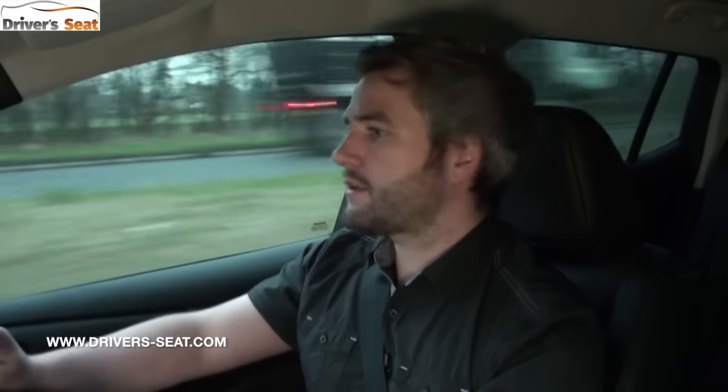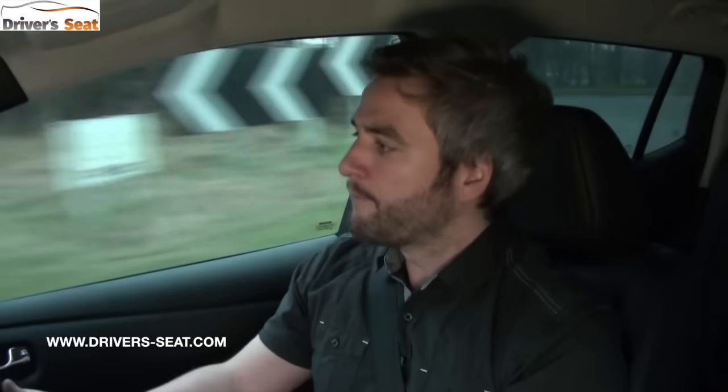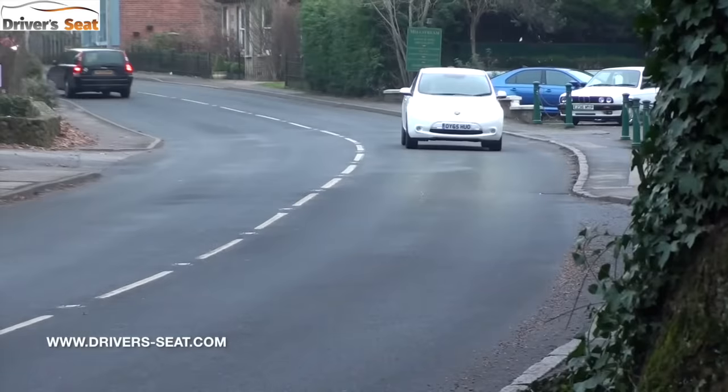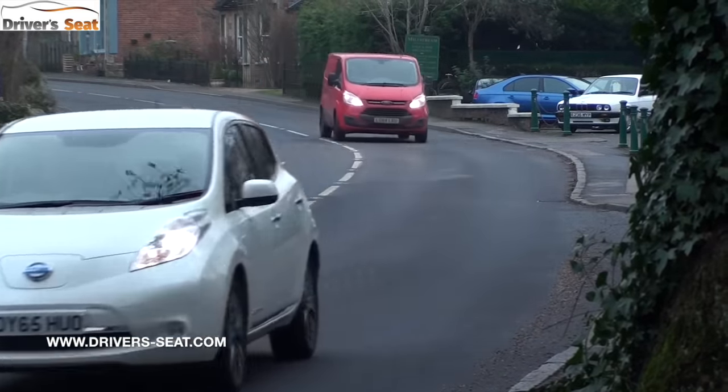There's also a couple of additional modes. There's an eco mode that makes the accelerator feel like you're walking through treacle, and then on the drive select system you've got the automatic mode in drive. There's also a B mode which again really deadens the acceleration response. In B mode you can really feel that regeneration slowing the car down.